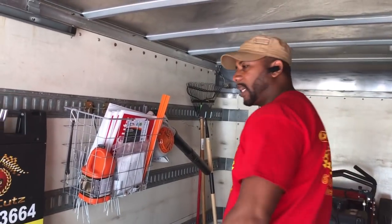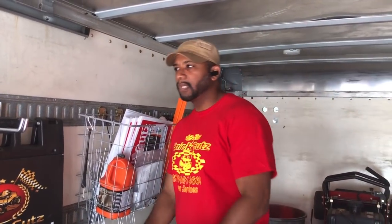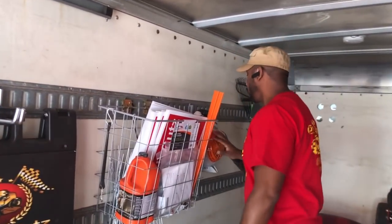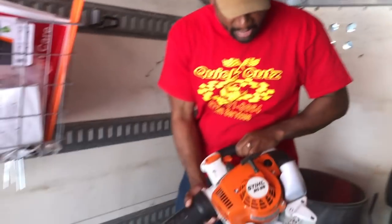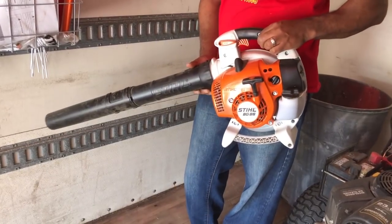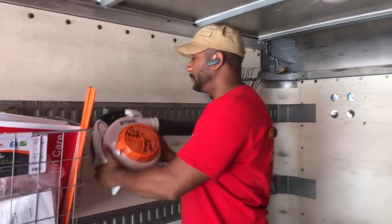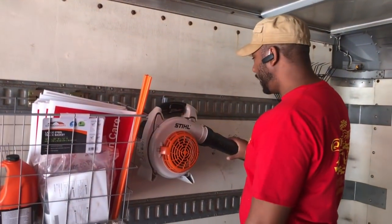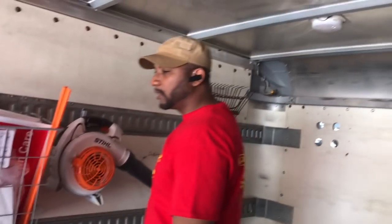We purchased another John Deere. You'll see that when we do the trailer hookup. If my partner wants to do that one on his own, he'll do it. So right here, I got my Stihl handheld, and that's the Stihl BG86. I don't even know how to come up with these names. Yeah, we just call this BG86. And here's my little rakes and tools stuff right here.